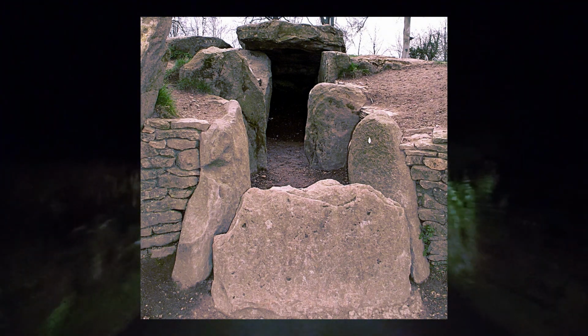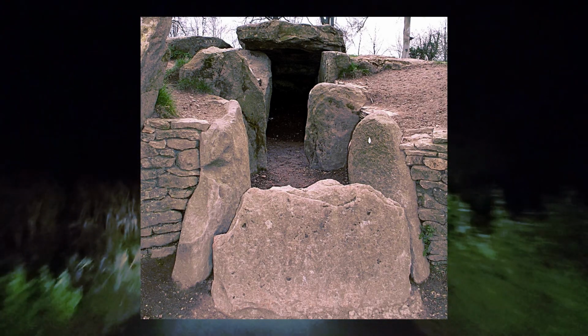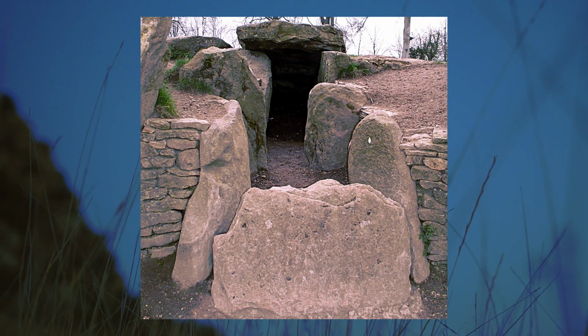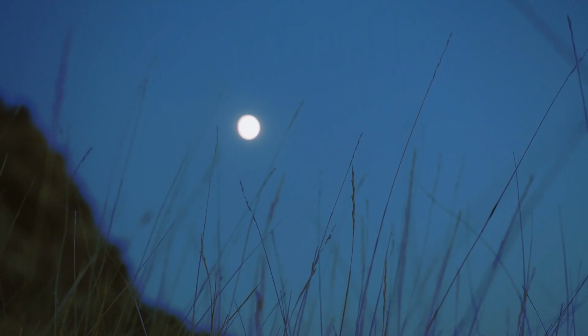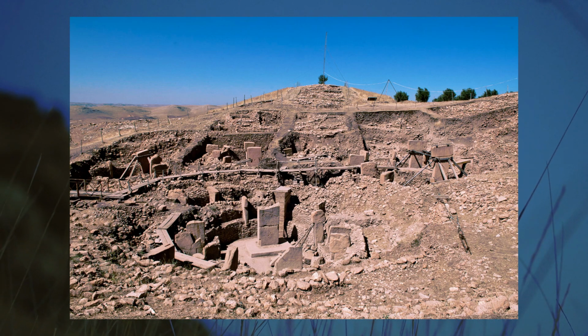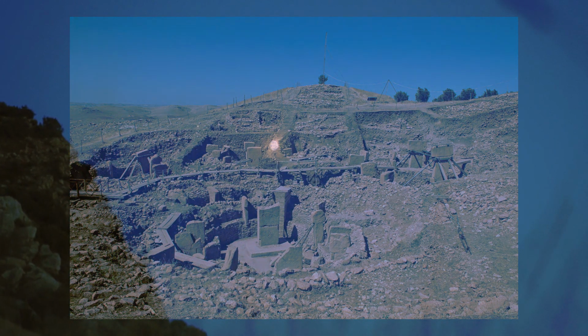Gobekli Tepe has significantly upended previous theories about the development of human civilization. Before its discovery, it was widely believed that large, complex societies could only develop after the advent of agriculture. However, Gobekli Tepe demonstrates that even hunter-gatherers were capable of organizing large-scale construction projects and engaging in complex social and religious activities. Some scholars now believe that sites like Gobekli Tepe may have played a role in the eventual transition to agriculture. These scholars suggest the need to feed and organize large groups of people in the area could have led to the increased domestication of plants and animals.